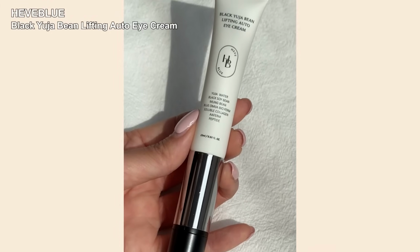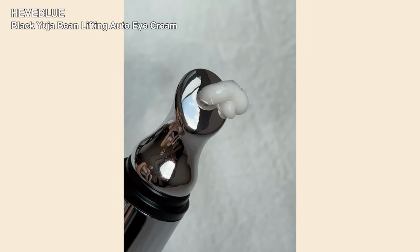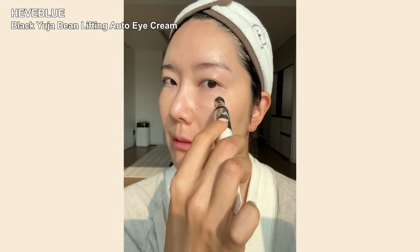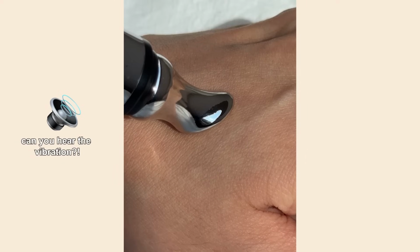Okay, so after the serum, we're gonna go in with an eye cream. And this is not just any other eye cream. It's the same price as any other similar eye creams, but it has a built-in device. So this is a home facial care device for your eyes. You can use it for your laugh lines. I use it for my forehead, and you can use it for your necklines too. And this is such a great deal, you guys, because it has a built-in galvanic device. Isn't that crazy? And it has a beautiful texture too, which is not too oily nor too light. So I'm gonna add in clips where you can hear the vibration sound, and you can see it when I tested it in the waters.